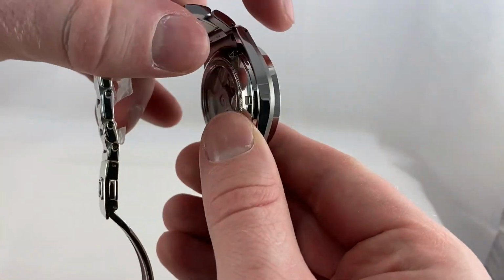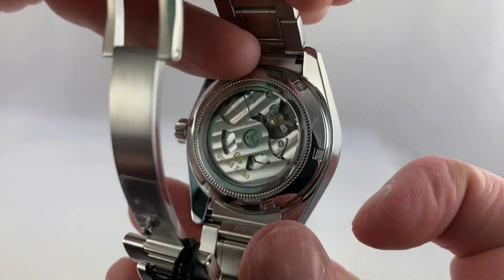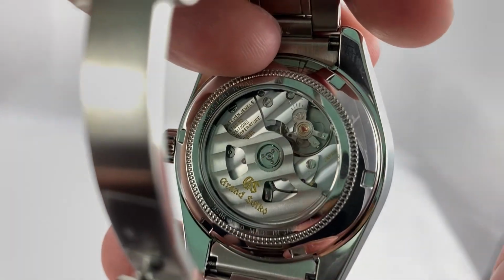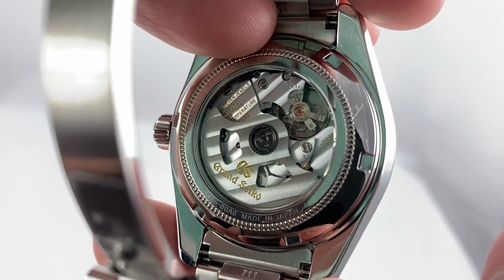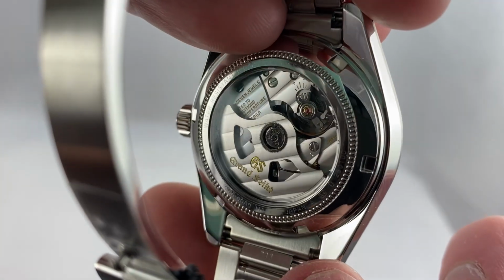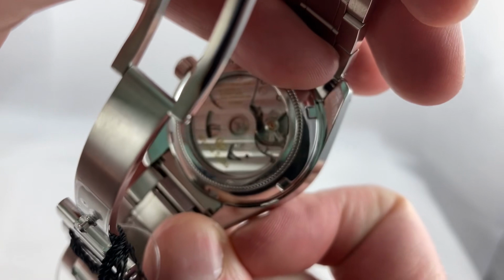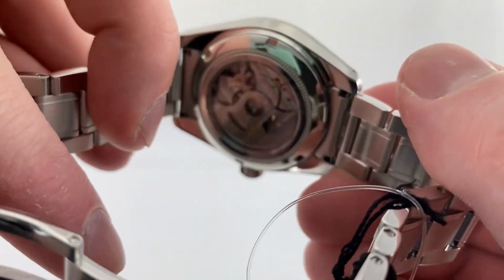And this movement is finished to a very high degree, like Grand Seiko's bracelet work, like their dial work, like anything else. This watch is finished to a very high degree. And this watch, even more impressively, is hand finished. This is not the work of a machine. This is finished by hand by Grand Seiko's expert watchmakers in Japan.